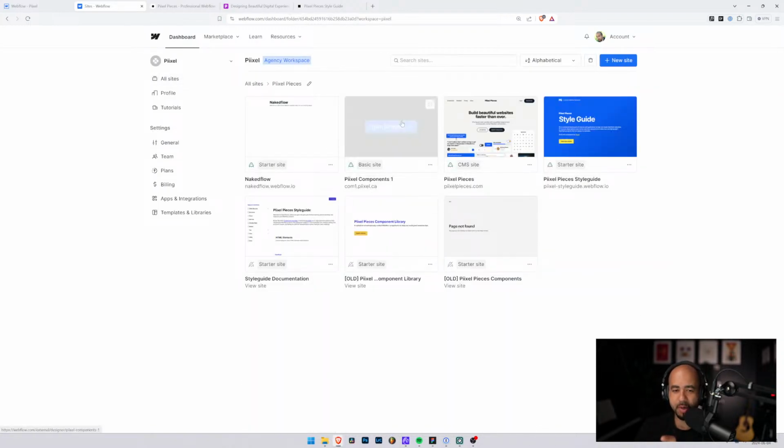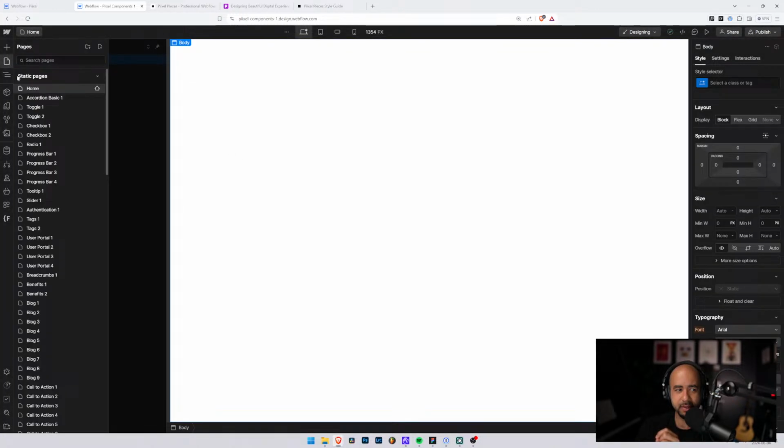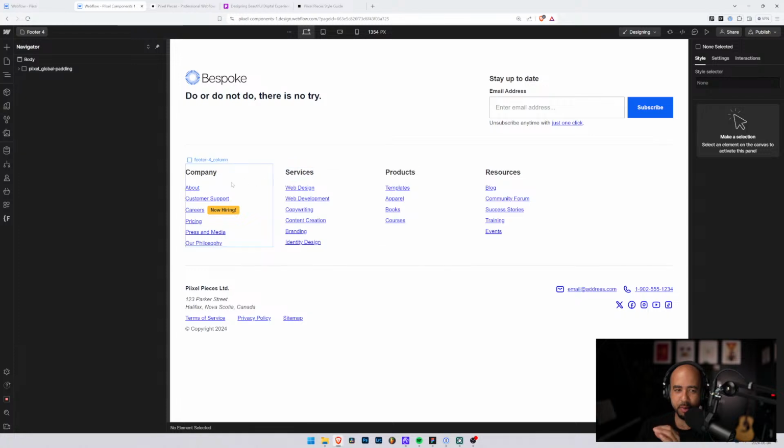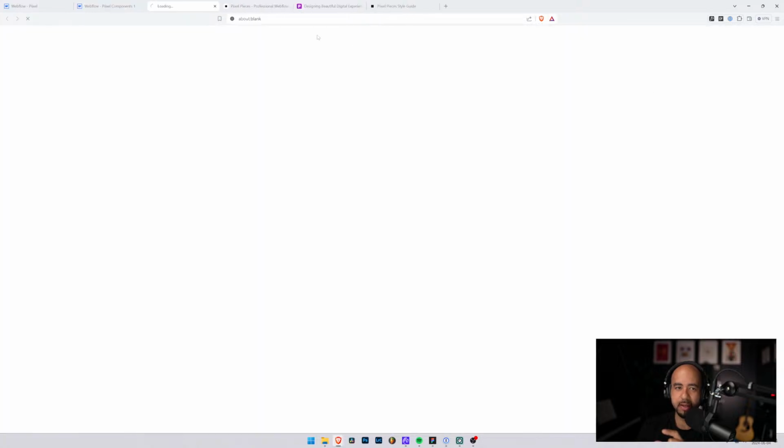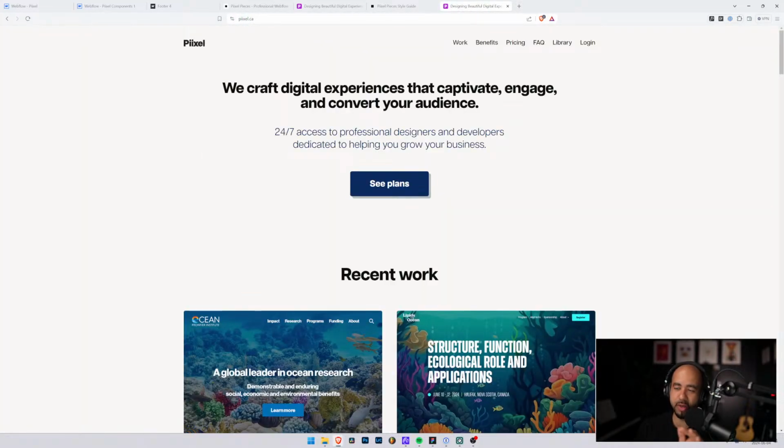What I set up for my components here is one standalone project in Webflow. And this houses all of the components, right? So they're all on the individual pages. And this is sitting on one single subdomain for pixel.ca. So if you go to this actual site, it's components1.pixel.ca/whatever. So all of this is on the pixel.ca subdomain, and that actual full domain is being hosted by another Webflow project, right? So if you go to pixel.ca, this is a whole other Webflow project.